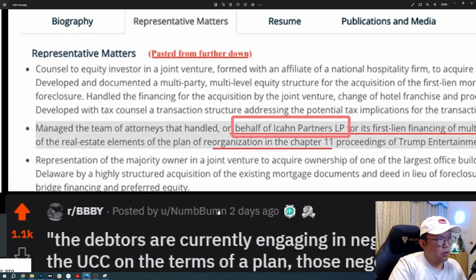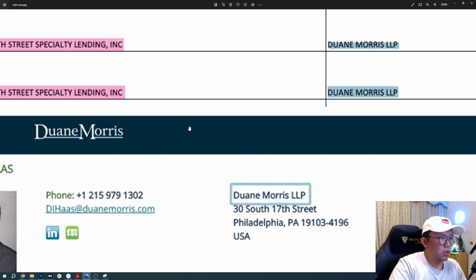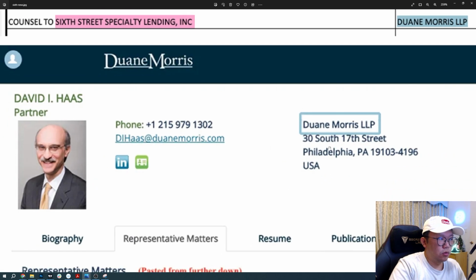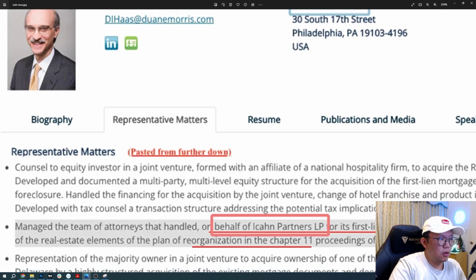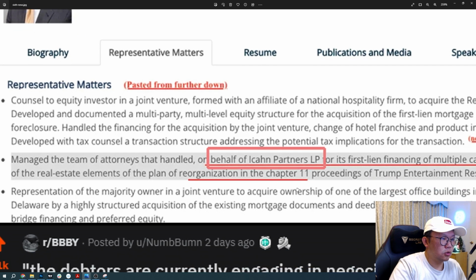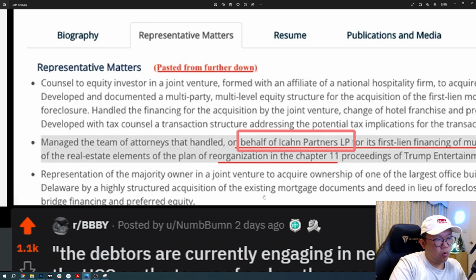And also when you look at this 6th Street filing here, it is represented by Duane Morris LLP, and Duane Morris LLP, when you look at it, has experience managing a team of attorneys on behalf of Carl Icahn, so that's very clear. And also helped a company that went through reorganization in Chapter 11, working for Carl Icahn.